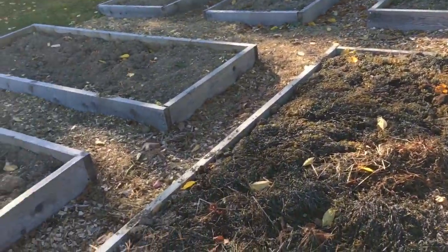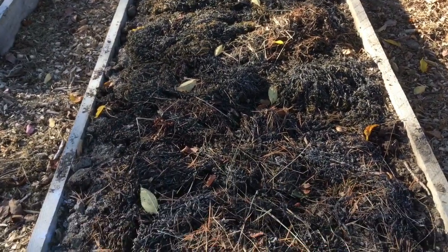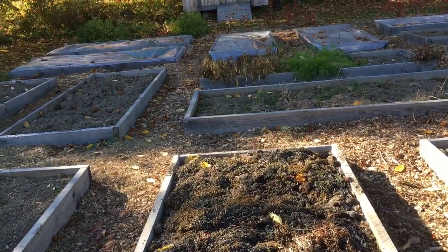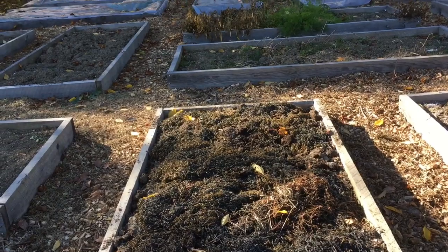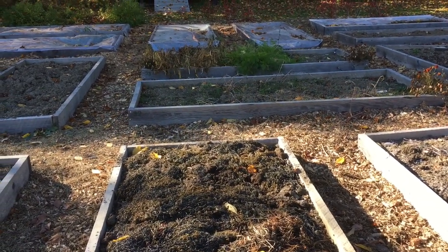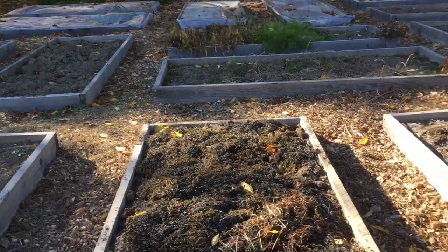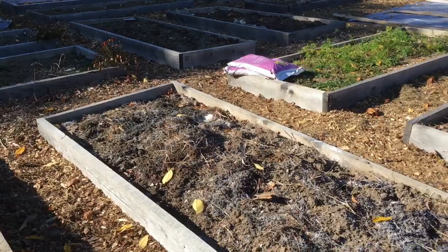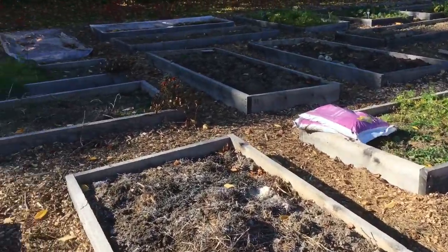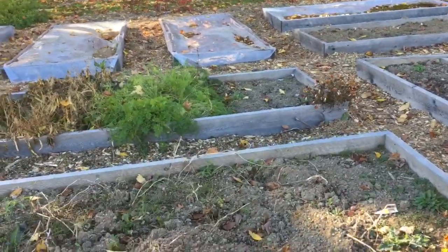This person is doing something, I don't know if you do that in the UK or not, if you live close to the coast, but that's seaweed. And they've put seaweed on the bed in the fall and let it mulch or whatever over the winter, let it compost, and then you just mix it in the soil in the spring. It has a lot of micronutrients in it. And it's free. It washes up on the seashore.